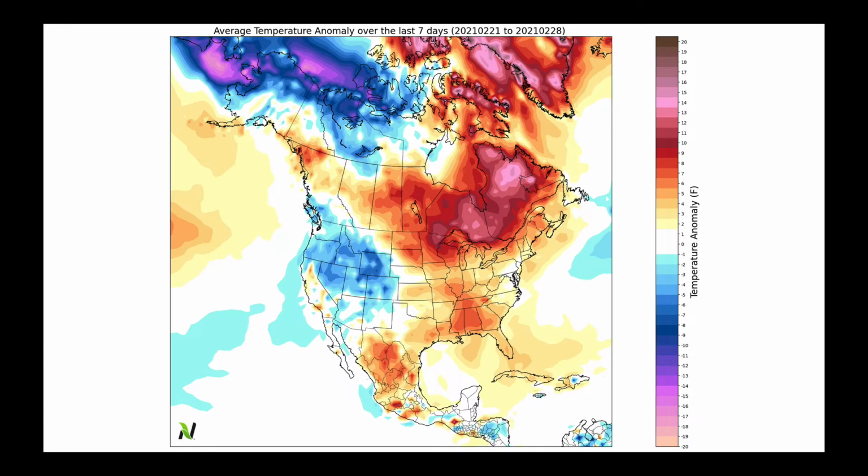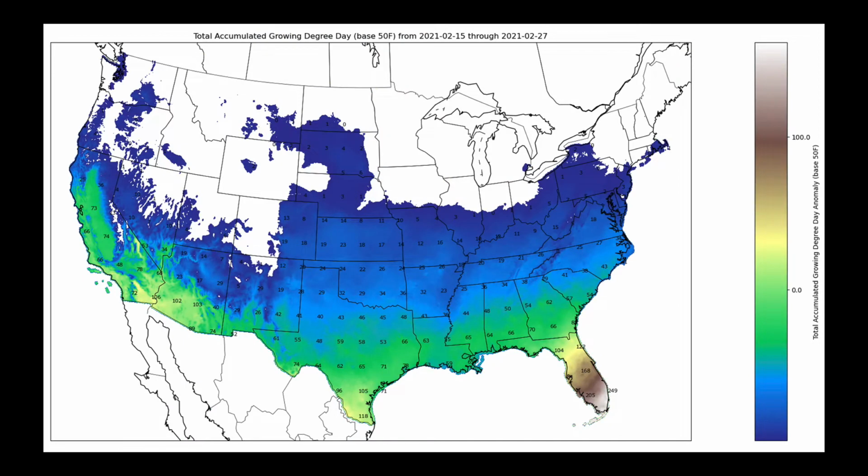But in our last 7 days, temperatures recovered overall across the United States after the Arctic outbreak we endured from February 4th to about the 20th. So from the 21st to the 28th here, more mild conditions prevailed across the midsection of the country. So it's time to start looking at these maps again.